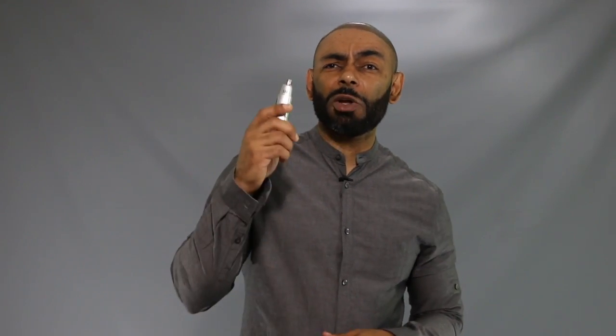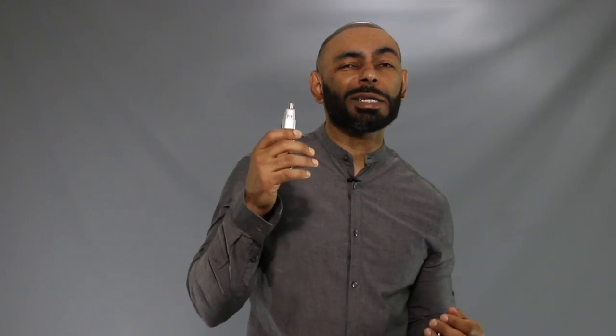Next on the list of common men's grooming mistakes, overlooking grooming your nose and ear hairs. And this can be easy to miss, but trust me, people looking at you aren't missing it. All you need to do, grab you one of these nose and ear trimmers. They run about $10. Hit your nose and ear once a week.